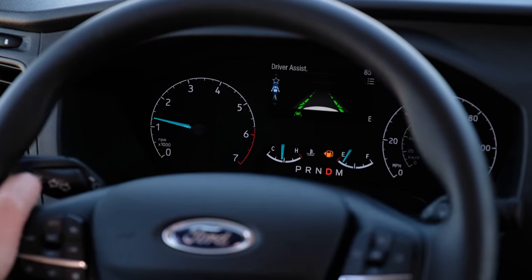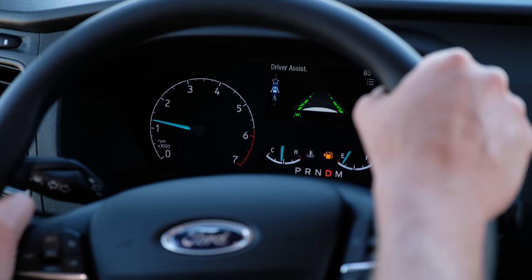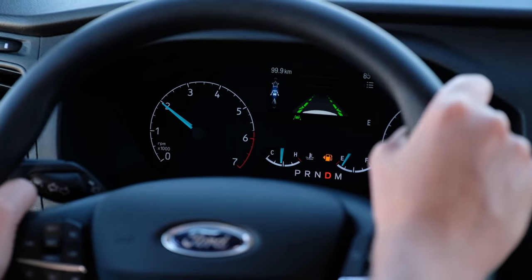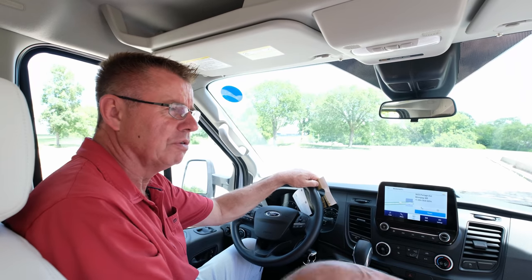We also have side wind stabilization, pre-collision assist with post-emergency braking, and lane keeping assist. For the first 2 years when you own a leisure travel van, we provide 2 years of roadside assistance, which gives you emergency fuel, emergency tire repair. It'll also give you the nearest service center. That's standard, and you can renew that service after the 2 years.